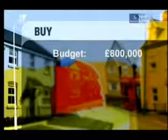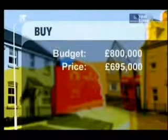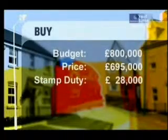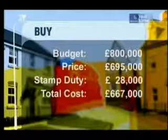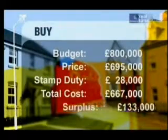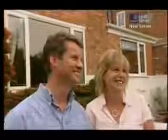The house is on the market for £695,000. The vendor is prepared to pay the stamp duty of around 28 grand, making an effective sale price of 667,000. So there'd be plenty left over to knock through the kitchen and do any other alterations that the couple want. There you are. That's our buy option.